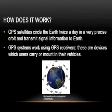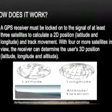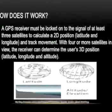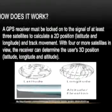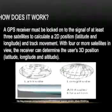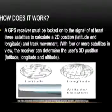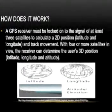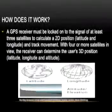the unit's electronic map. A GPS receiver must be logged onto the signal of at least 3 satellites to calculate a 2D position, latitude and longitude, and track movement. With 4 or more satellites in view, the receiver can determine the user's 3D position: latitude, longitude, and altitude. Once a user's position has been determined, the GPS unit can calculate other information, such as speed, bearing, track, trip distance, distance to destination, sunrise and sunset time, and much more.